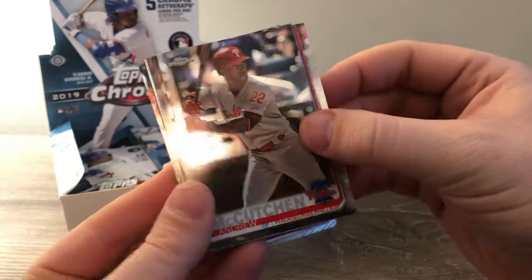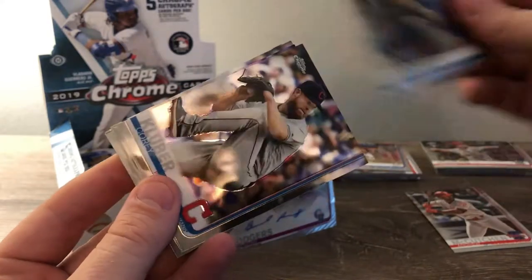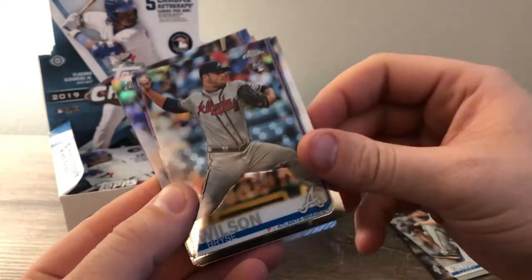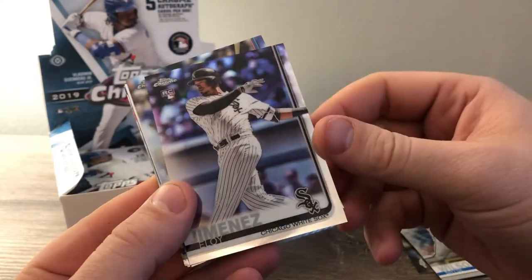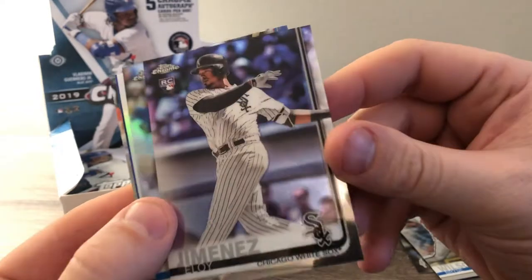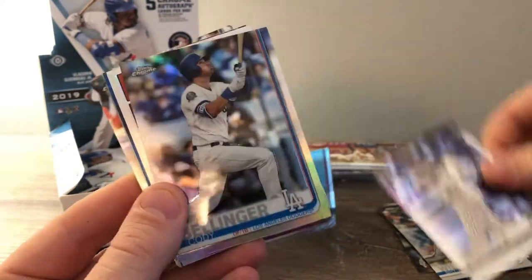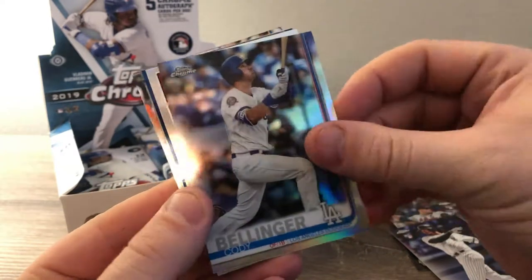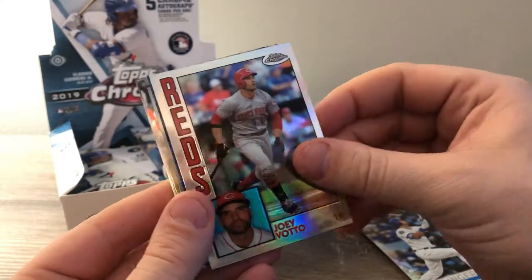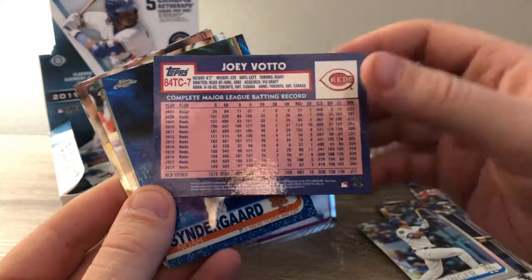better return then. So Andrew McCutchen, Reed Foley. Corey Kluber, Bryce Wilson, rookie. Eloy Jimenez, rookie card. Some of these, with the coloring, look like a special card and they may not necessarily be a special card. Cody Bellinger. This is the throwback Joey Votto, I believe in 84. There you go, that's a nice Syndergaard card.